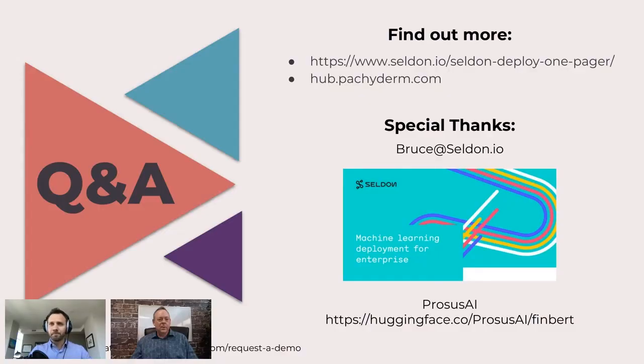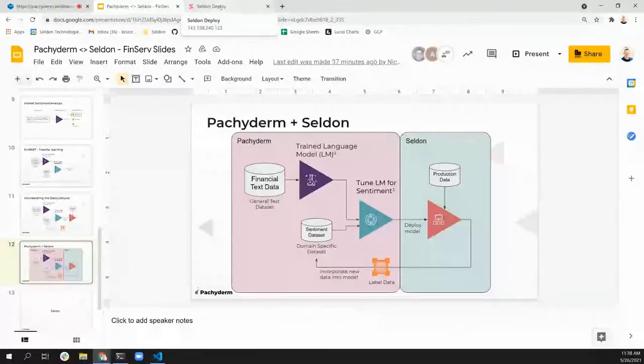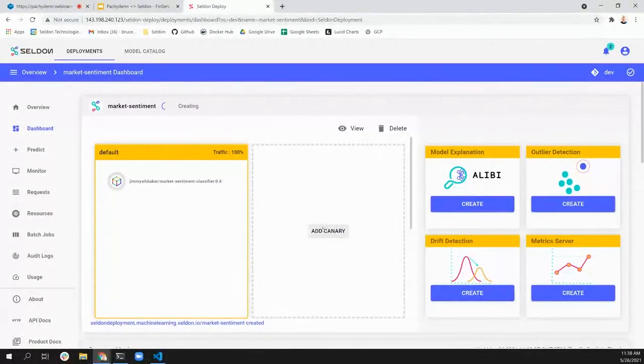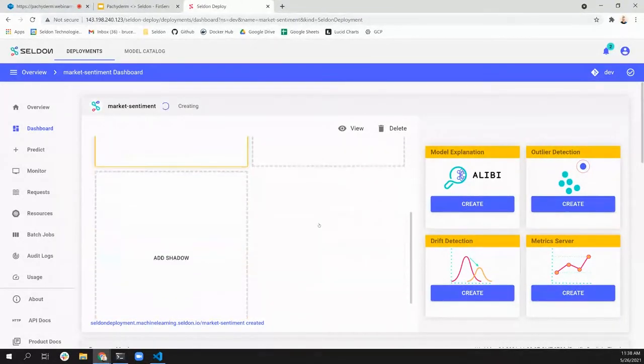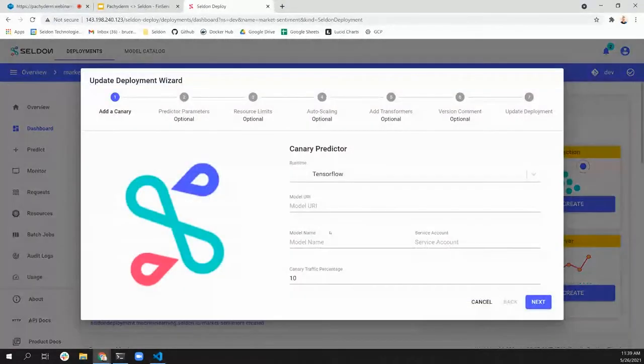Yeah, thank you very much. So now we've gone back over the fence over to Seldon. And so we're going to create a canary model. So the three types of models we support within Seldon Deploy's UI are the default model, a canary, and a shadow model. And again, through our API, we support more complex inference graphs, we support routers, we support A/B testing and multi-arm bandits. So I'm going to add a canary.